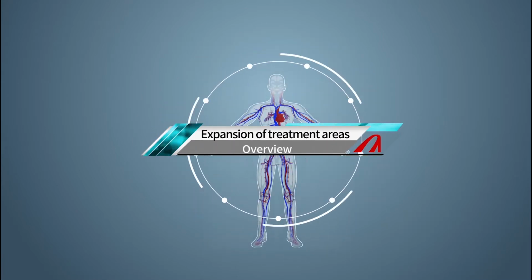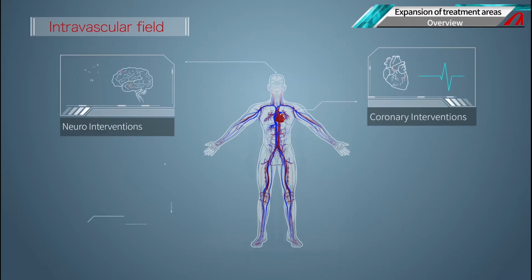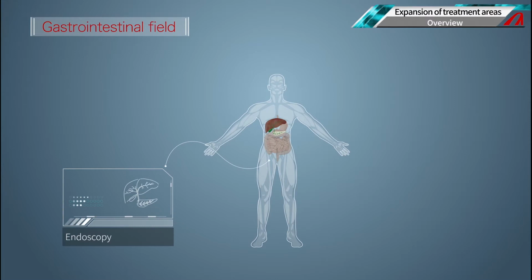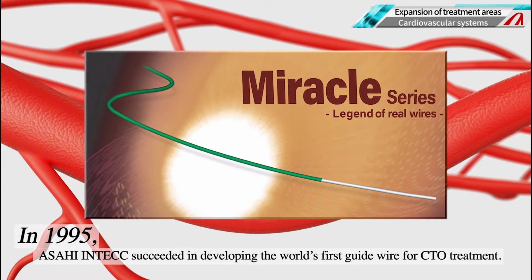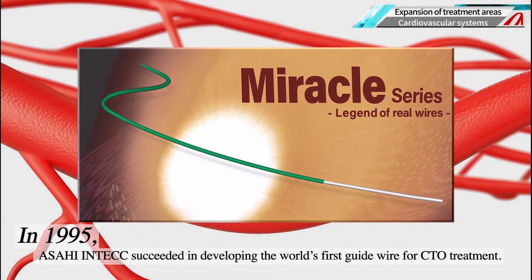In addition to our world-leading cardiovascular products, Asahi Intecc develops various devices used for neurovascular, abdominal vascular, peripheral vascular, and other endovascular therapeutic areas. In recent years, we have also been developing products used for gastrointestinal endoscopy. In the cardiovascular field, Asahi Intecc developed the world's first products useful for CTO treatment, contributing to significant increases in success rate.